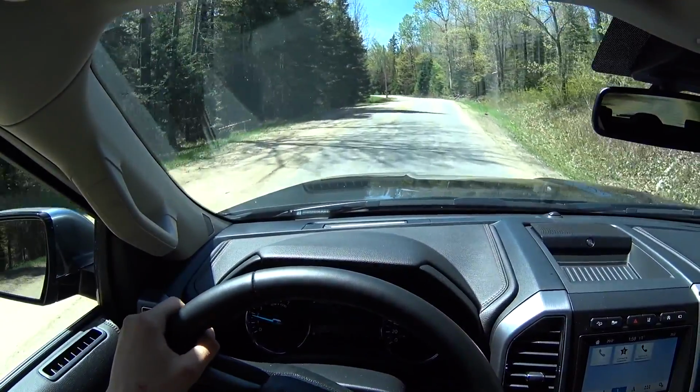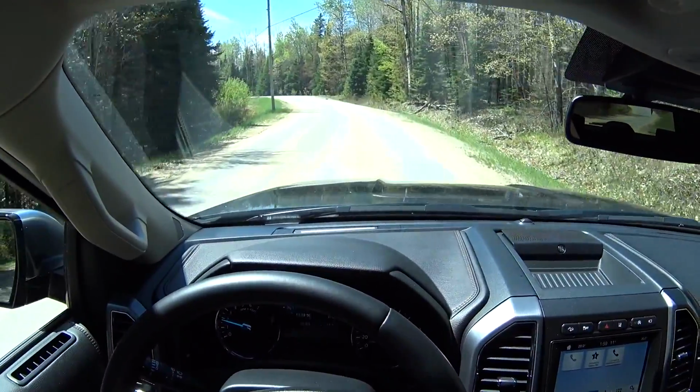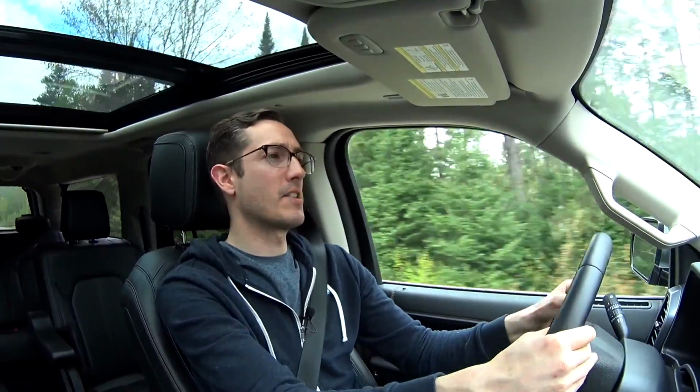As you'd expect on a vehicle in this price range, we've got some great safety features, including lane departure assist. We've got collision mitigation systems and radar guided cruise control, which works very well. I've used it a lot this week and it's very human-like.